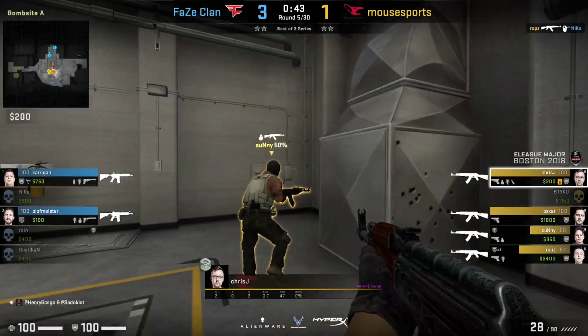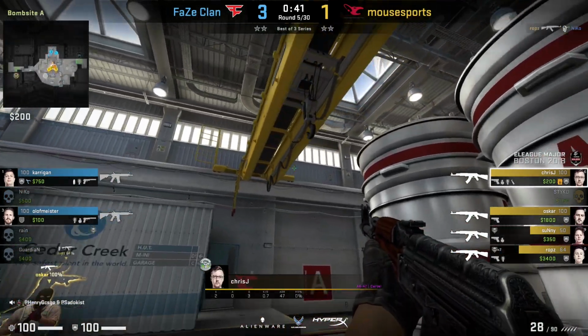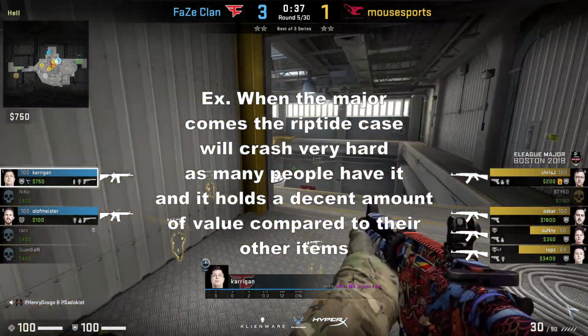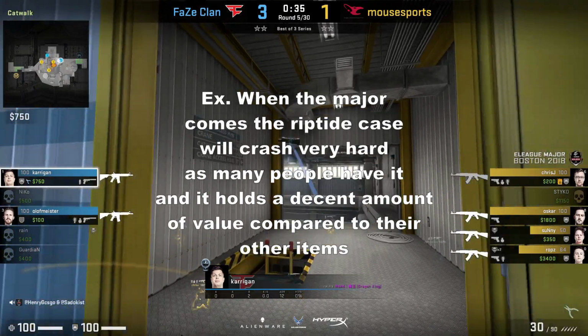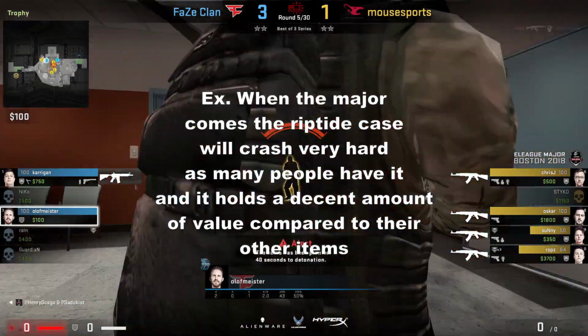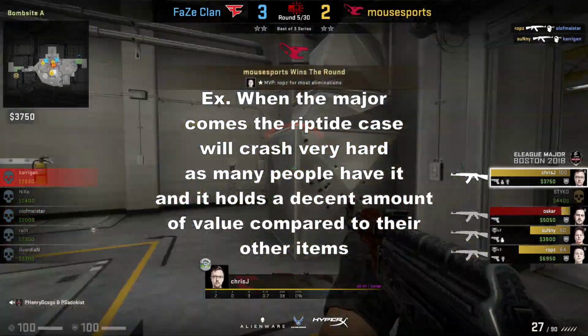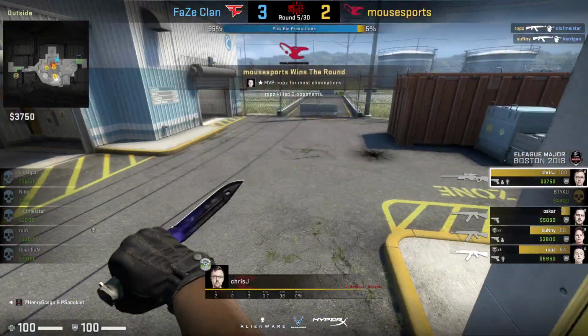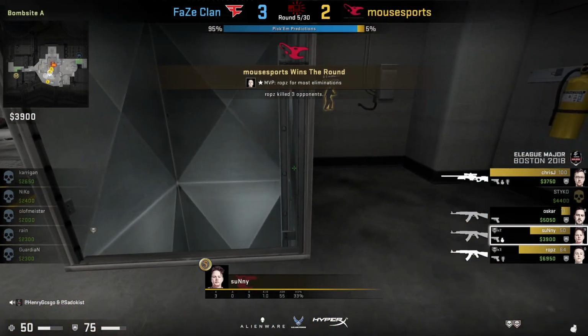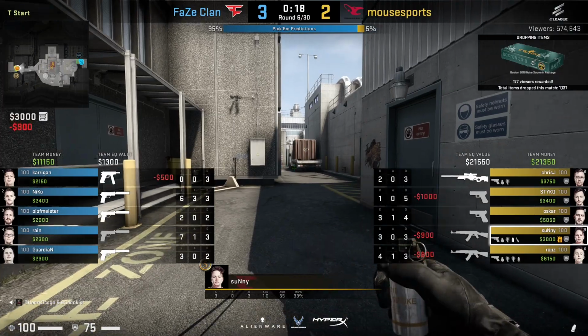It's something we saw with the Shattered Web case where a lot of people invested in, and when they needed that money, they just kept undercutting everyone else to sell their case, and that's partially the reason why the case is still at such a low price point today. It's not necessarily going to happen with the Riptide case, don't get me wrong. However, it's something I feel like a lot of people need to look out for, but they are not really looking out for it so far, and that's something I want to warn you guys, is there is that potential out there for this to happen.